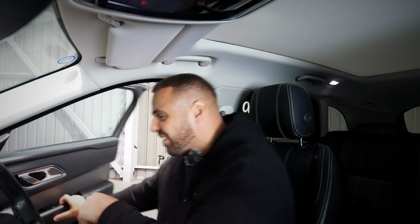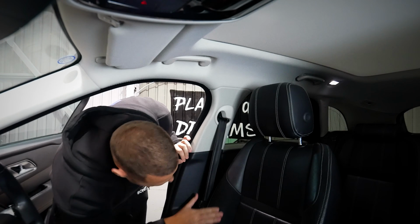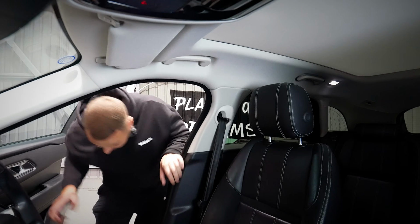Should we just get the music back on? Open the door, look at the seat. And then on the bolster of the driver's seat, that is not worn bad at all. In fact, that's looking mint, mate. Let's jump back in.